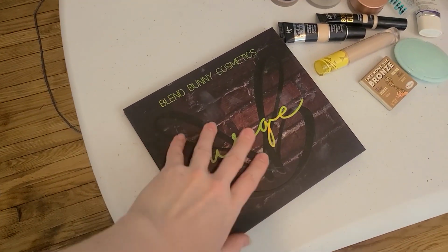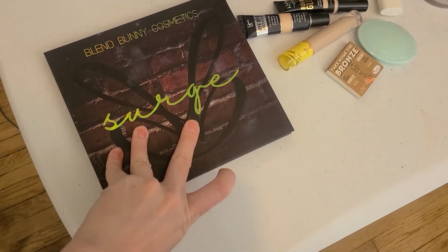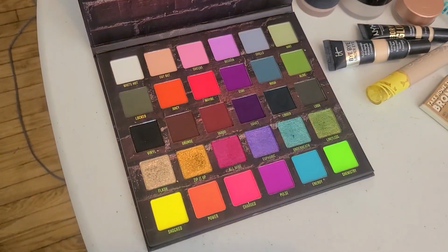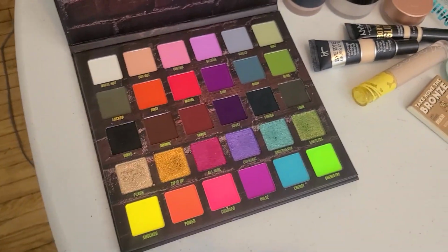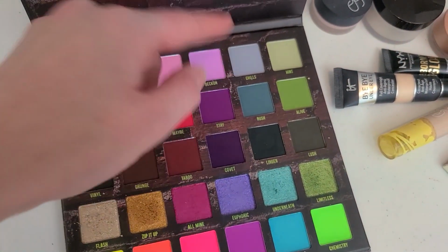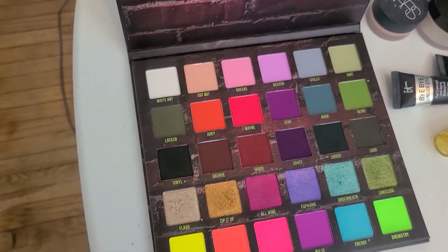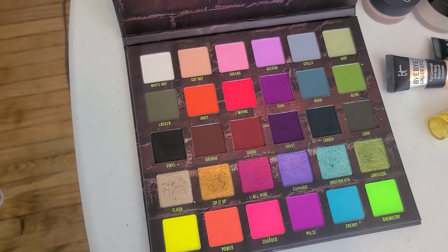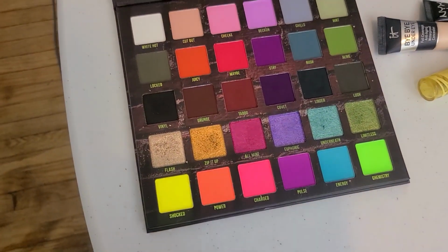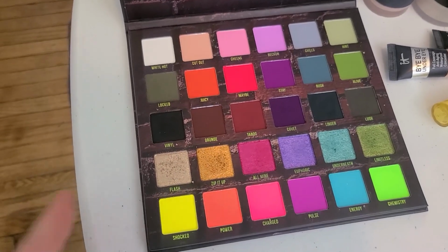So I figured we'd take a look at the Surge palette and maybe try to come up with a color story. That way I know the color blush and highlight that I want to grab. And I was kind of thinking about using these colors right here. Out of all these bright tones, I'm looking at the drab blue and the more murky shades, but I'm a little nervous about using some of these neons just because neons don't typically perform the greatest, and I'm a little scared about that.